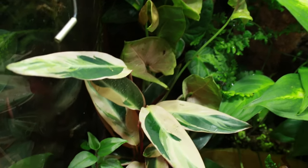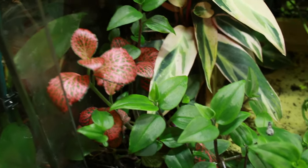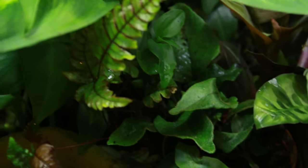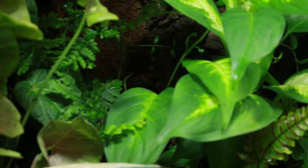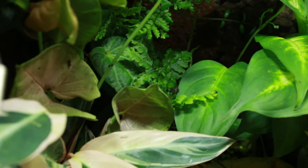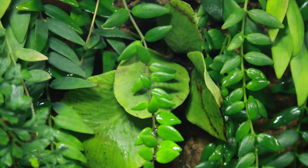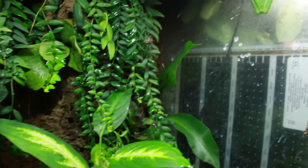I'm just giving you a nice slow overview of all the plants that are in this terrarium, and again, if you'd like to know the name of a certain one, please let me know down in the comments with a timestamp in the video, and I will let you know what the plant is. I'm probably going to sound like a stuck record by now, saying that with almost every terrarium, but it's just going to be the easiest way for me to let you know what these plants are, without this video being any longer than it already is going to be, because it will be hours long with me naming every single one of these plants.